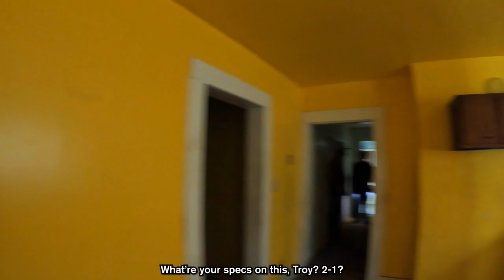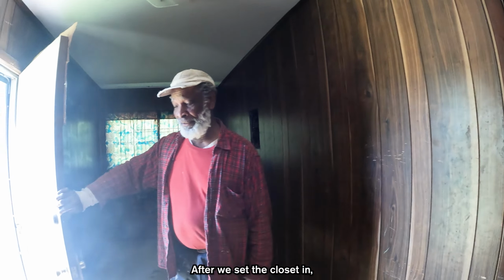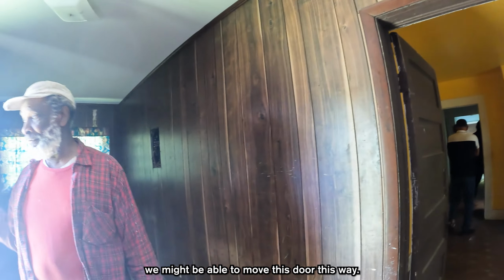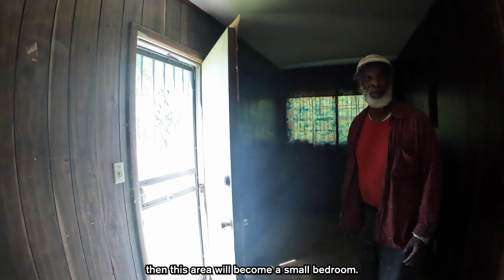How do you think about these floors, Josh? Not too bad. Pretty solid in the middle. Let's see how we can make the most profitable use of our money here. What are your specs on this, Troy? I think this is a 2-1 without really being a 2-1. So this would be turned into a bedroom, that front room there. After we set the closet in, we might be able to move this door this way. Because if you move the door this way, then this area would become a small bedroom.